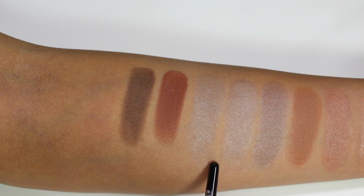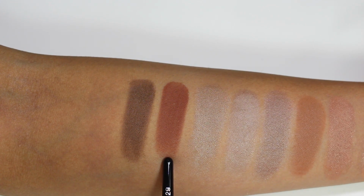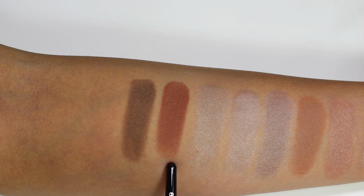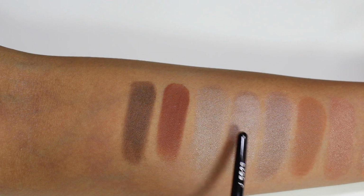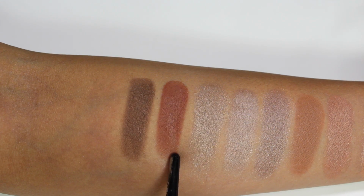So not well done here either. Now we have Cocoa Bear, which is one of their most popular shades for very good reason. It's a matte red tone brown. This one is kind of a rusty brown. It's really pretty. It's completely matte, so there's none of that shimmer in it to cause that powderiness. And it applies very well to the skin.